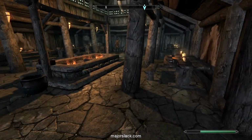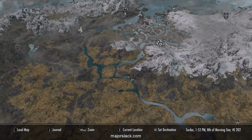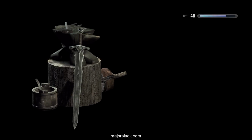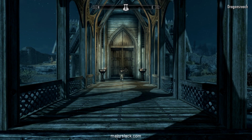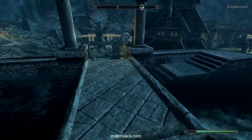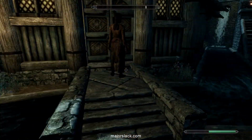Next restoration skill book can be found in Whiterun, at the Temple of Kinnereth. And it's actually faster to get to the Temple of Kinnereth by going to Dragon's Reach. Spin on around here. Down here. Right here. In you go.